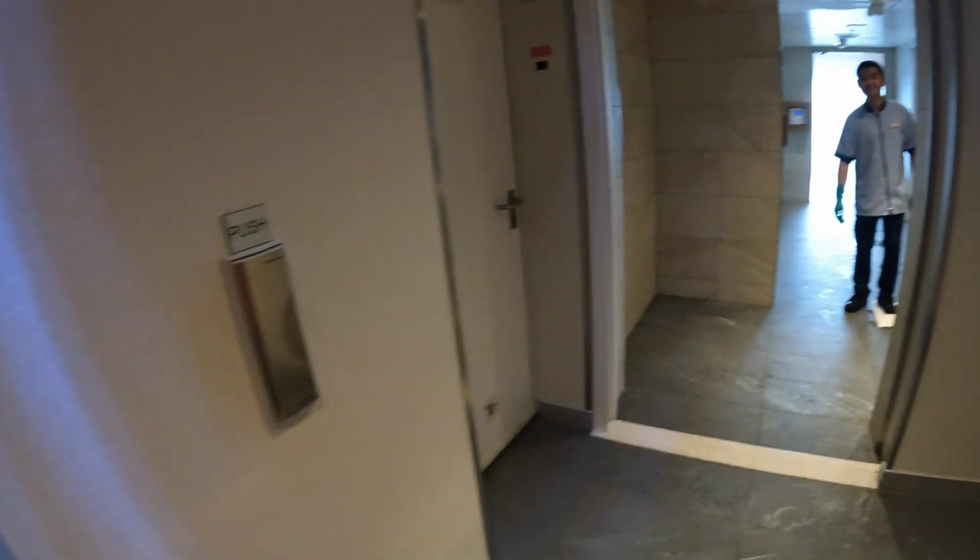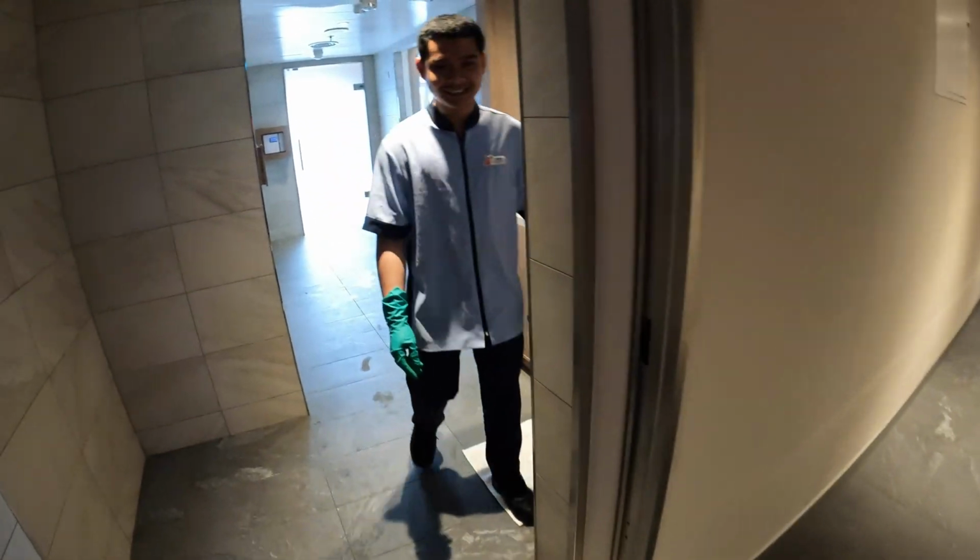It's a very weird door. You push and it pops open, but besides the point.